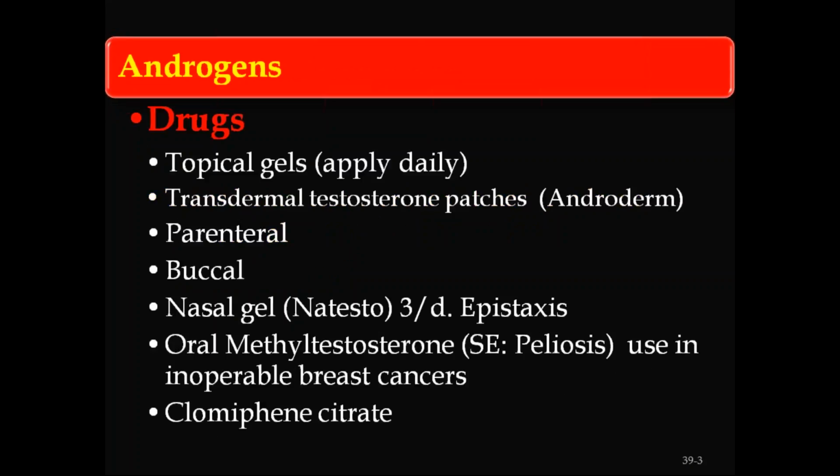All right, so androgens. Androgens have different presentations. The most common are going to be the transdermal testosterone patches, Androderm, and please, this is the one that has better absorption than the rest of the presentations.